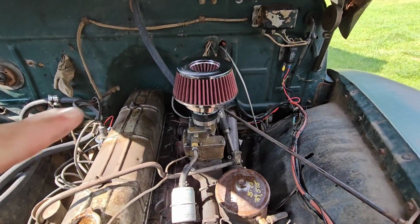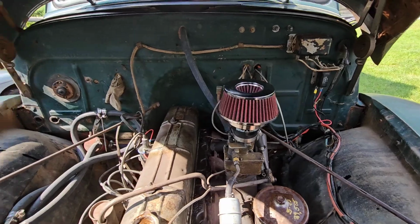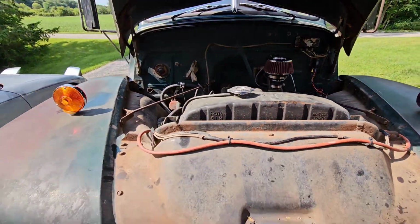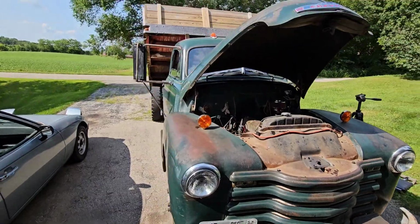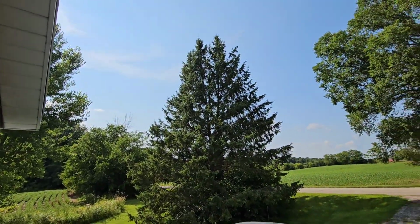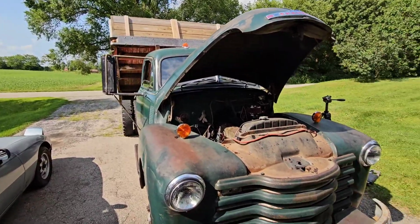Alright, oil change done, and we're ready for the quarter mile. Sure. Alright, let's get at this body. I want to get the shine juice on it so it has a good chance to cook on here for the remainder of the day.